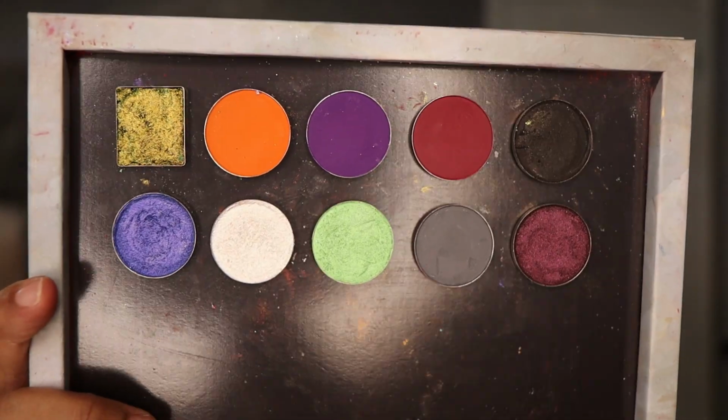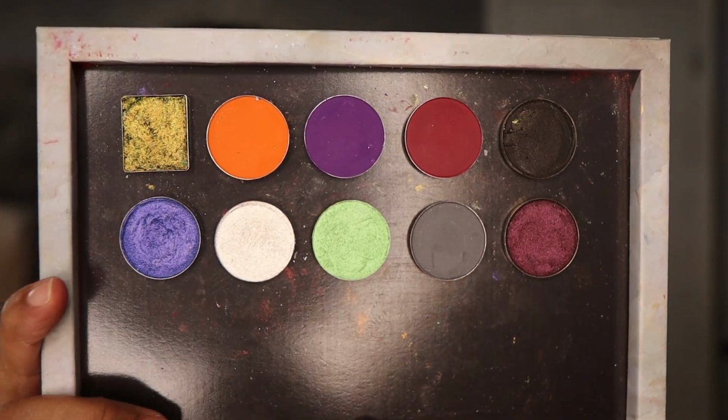So let's get into my palette. The only rule for the palette is that we choose 10 shades. I don't know if that's going to change or not, but it is really difficult. I think the most difficult part of the collab is picking the shades. So let me show you my palette and the reasoning behind the shades that I chose, and then I'll show you the swatches. So here is my Spooky Vibes palette.